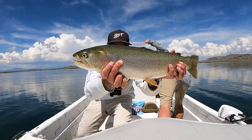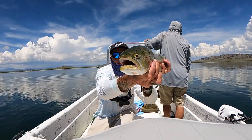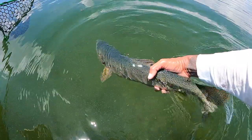There he is, guys. Another beautiful, beautiful spinny fish. Another solid one. Check him out, guys. Another solid tank. Here he goes, guys.